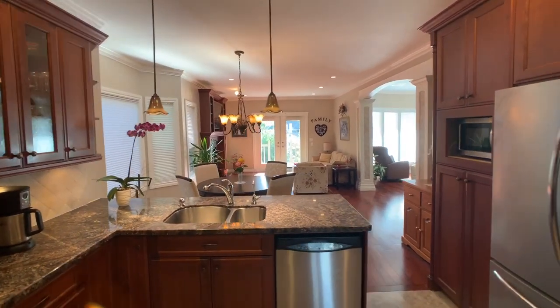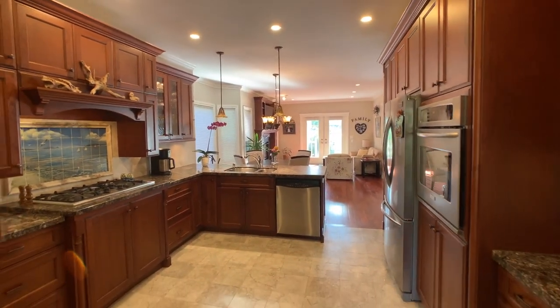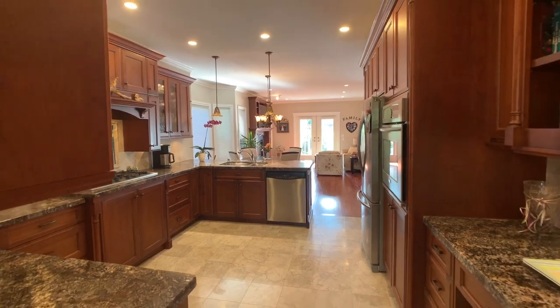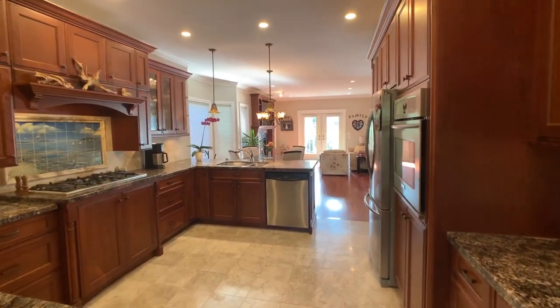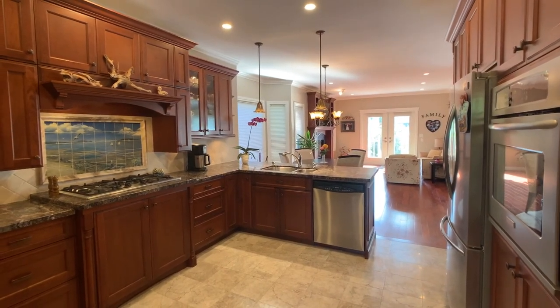And there actually is room here, if you take a look. The current owners didn't want to crowd this room, but it looks to me like you could add a butcher block island here if you wanted to. There's plenty of room for it.